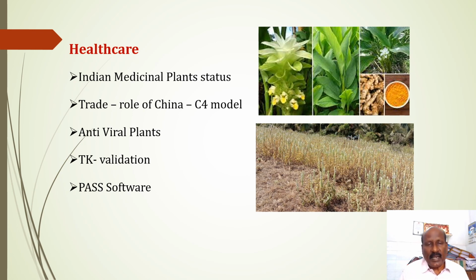Informant consensus factor is the degree or level of agreement between the healers about the plant for treating the disease. That is the informant consensus factor. The third one, fidelity value. Fidelity value means how far the plant is faithful in curing the disease. That is the fidelity value.